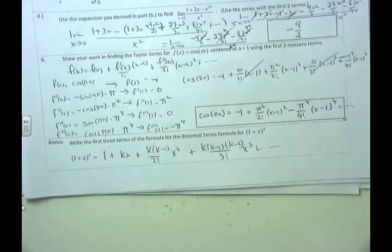Just memorize the formula. So if they give you 1 plus x to the half, you can actually just get the answer. Don't forget to do a bunch of pump problems because it's going to be on your exam.